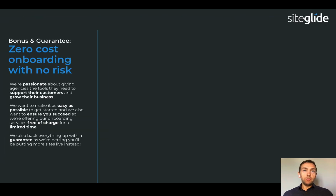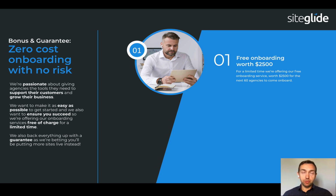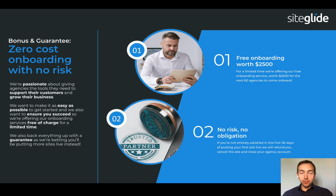So we have an onboarding service to help you get the most from the platform. And to make the decision even easier for you, we're currently offering our onboarding service free of charge for the next 60 agencies that come on board. And customer satisfaction is paramount to us, and our customer success team will ensure you have all the help you need. But if for whatever reason Siteglide isn't the right tool for you, and you're not entirely satisfied in the first 30 days of putting your first site live, we will refund you in full. We would help you cancel your site, close your agency account, but we're pretty confident that you'll be wanting to put more sites live instead.